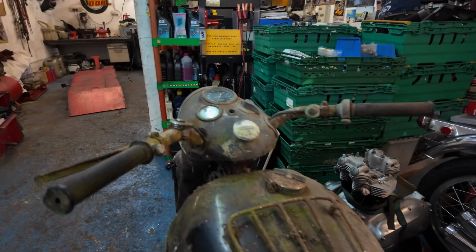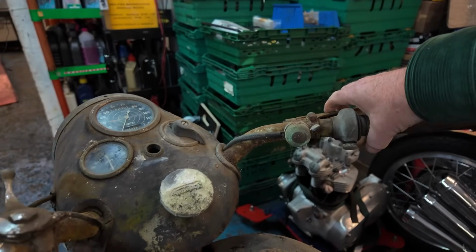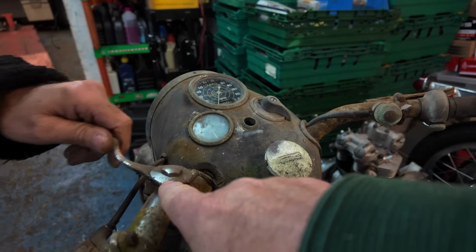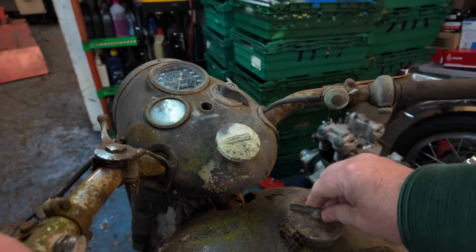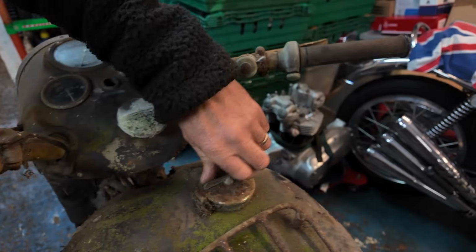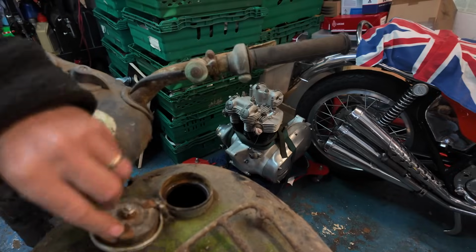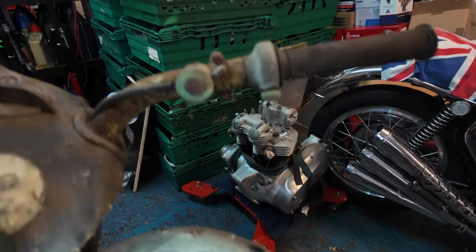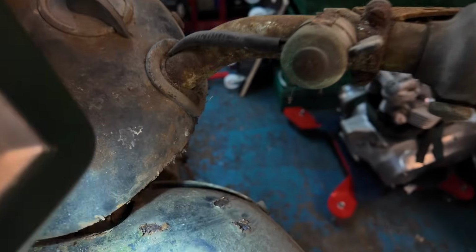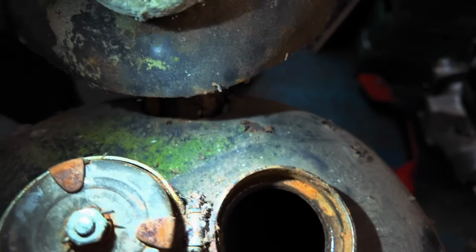But the cool thing is all the little bits are still here. It's just hiding under the dust. The clutch is still working, probably seized. One of these flip-ups. What's the tank like in there? Blimey, it's clean. Look, there's no rust in there. I can't believe that. Yeah, it is clean, isn't it? That's cleaner than the new ones.